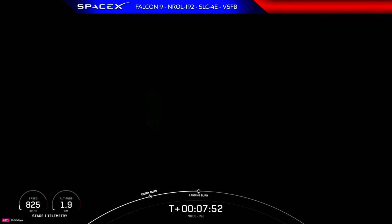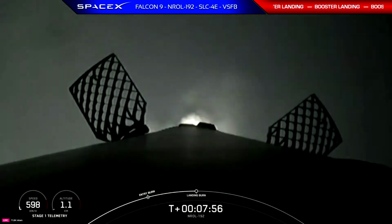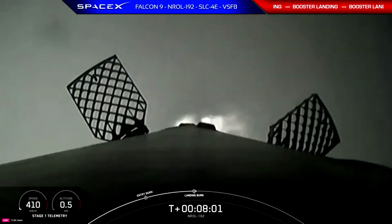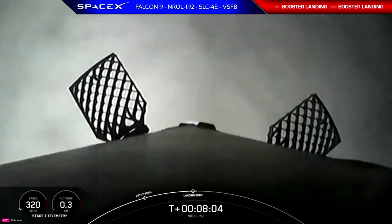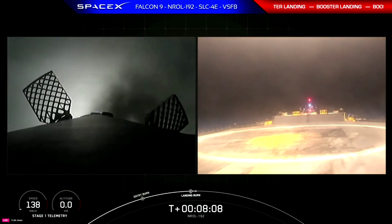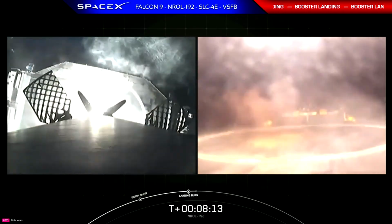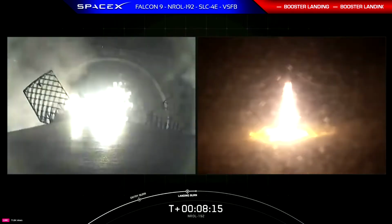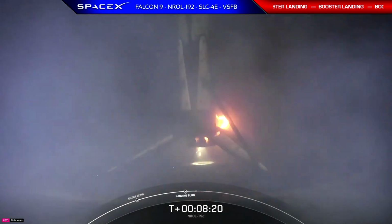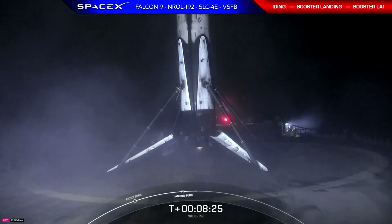Stage 2 is in terminal guidance. Stage 1 landing burn. Good call out for landing burn start. We are now waiting for Falcon 9 to land on our drone ship, Of Course I Still Love You, which is stationed in the Pacific Ocean. Landing leg deployed. Stage 1 landing confirmed. And there you heard a call out for a successful landing of our Falcon 9 rocket.